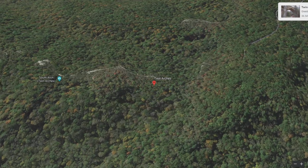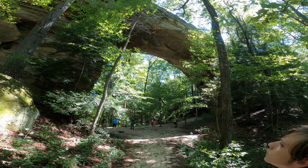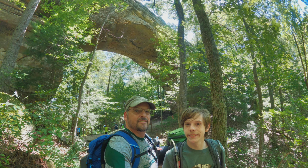That's our first arch of the Twin Arches. I've got the camera in super view right now to be able to fit it in. If I used wide or linear, you would not be able to see the arch very well in this video. So that is why a lot of times you'll see the fisheye effect on my videos, because I'm trying to capture more in the frame. Love me some good bluffage.